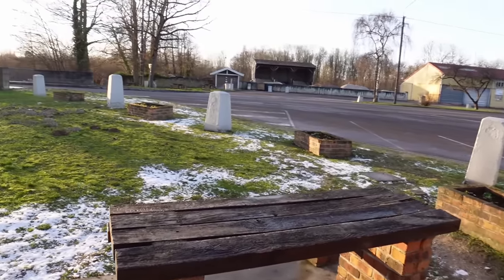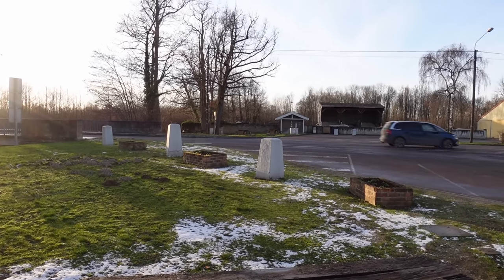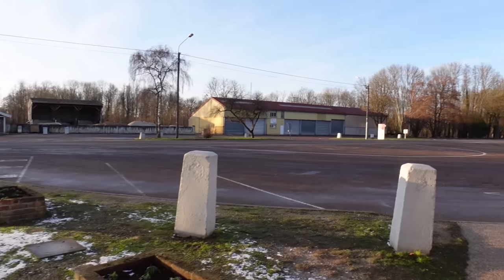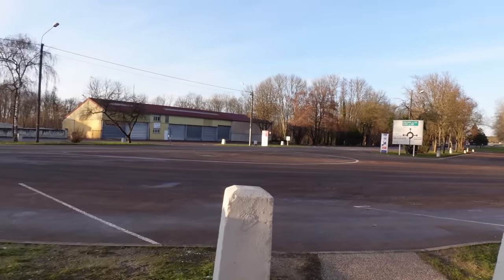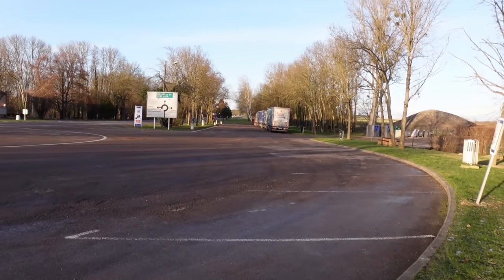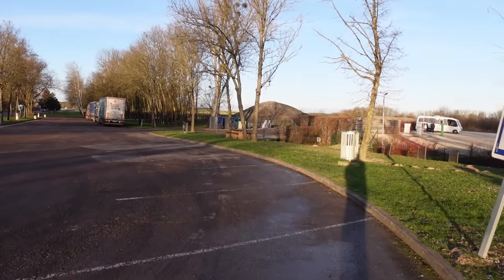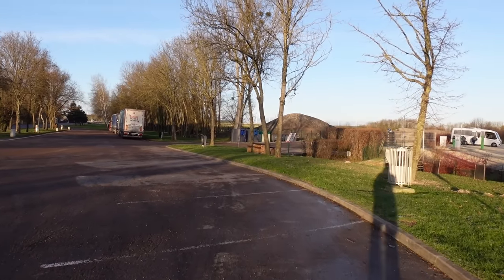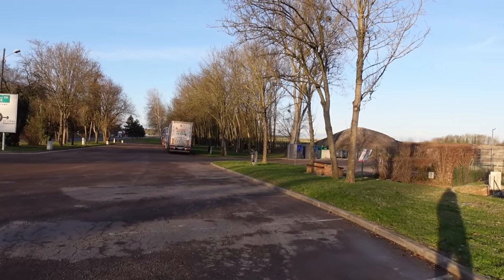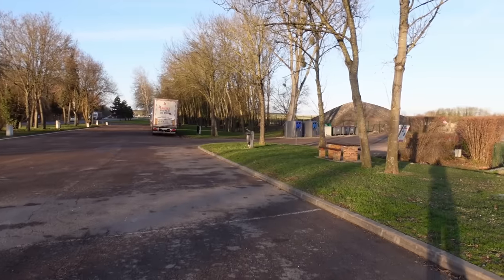As you can see, the main road here. There is another little area over there, and I think there's another toilet block over there as well on the other side of the road, and some little commercial units and lorry parking a little further down here as well. So that's quite nice. And then towards the entrance to the Aire, just down here, there is recycling bins, and then general waste as well.